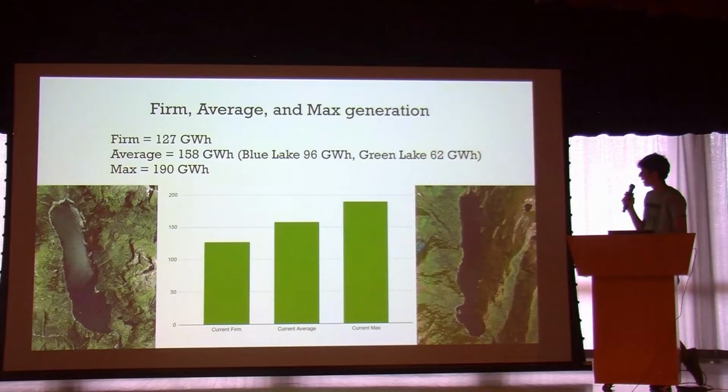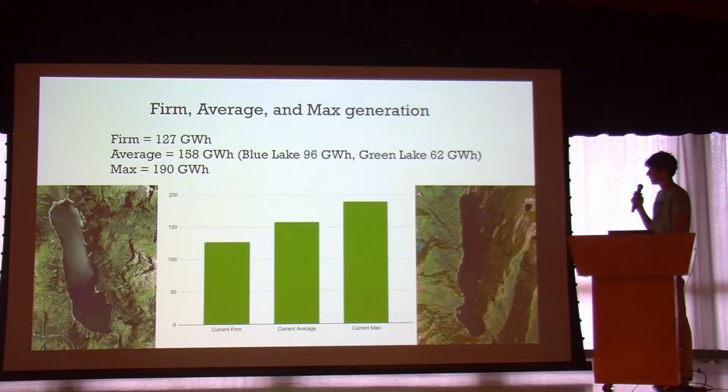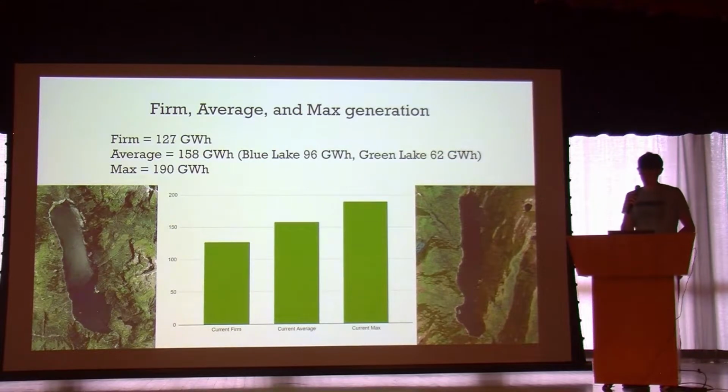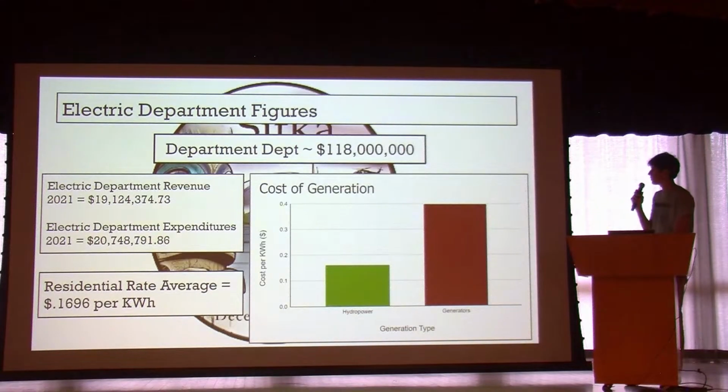And the average is 158 gigawatt hours, and actually, I might be wrong, I think this is based on a 10-year span, so the firm is based on the lowest in the 10-year span, I'm pretty sure. And then max 190. Actually, I correct myself again. Maybe it's not. But yeah, the max 190 is the most we've used, and obviously that's a lot higher than what we've been putting on load on the system.